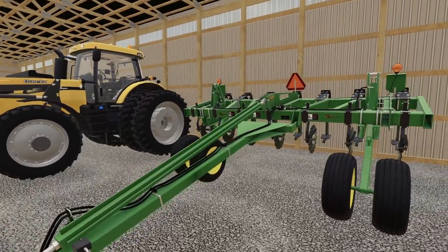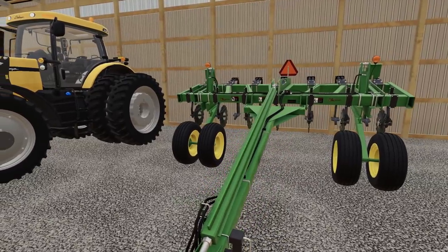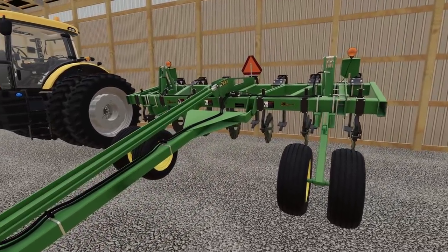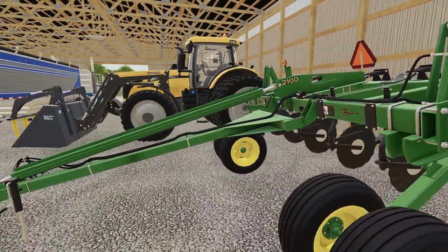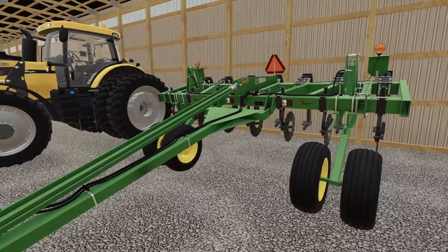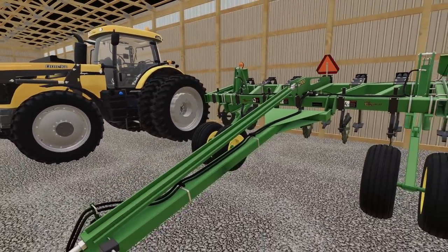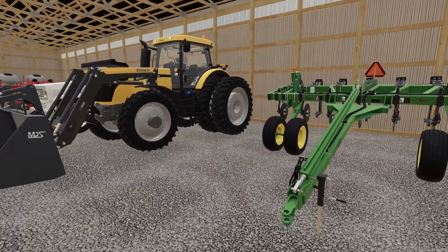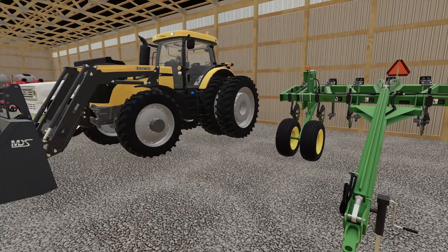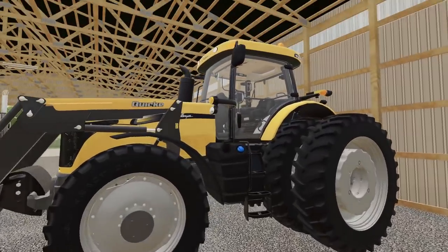Got a, what is this, a 7-shank ripper. Yep, 1, 2, 3, 4, 5, 6, 7. So it looks like a John Deere 2100 ripper, pull type. Yep. That wouldn't be a bad item on the farm. It's kind of like our size. Don't know if I really need it, if it goes cheap. What do we got over here?